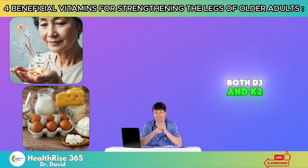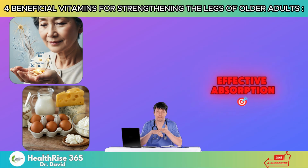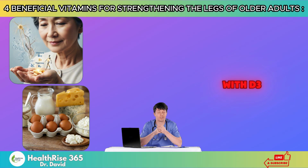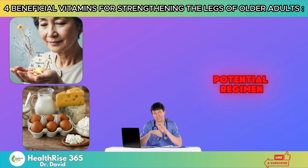Both D3 and K2 are fat-soluble vitamins, requiring dietary fat for effective absorption. Taking them together is often recommended as K2 helps direct the calcium absorbed with D3. Here's a basic, everyday illustration of a potential regimen.